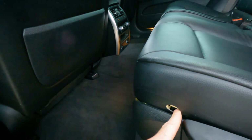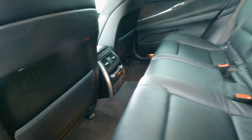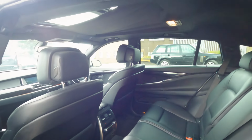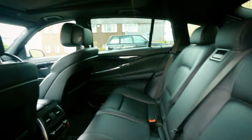Something's missing there. Oh no, that. There we go. It's a bit cheap feeling. Well, it smells very clean. Oh, hang on a minute. No, it's too good to be true, this. We've got a sagging roof blind. That's a pity. But apart from that, it's all quite clean.